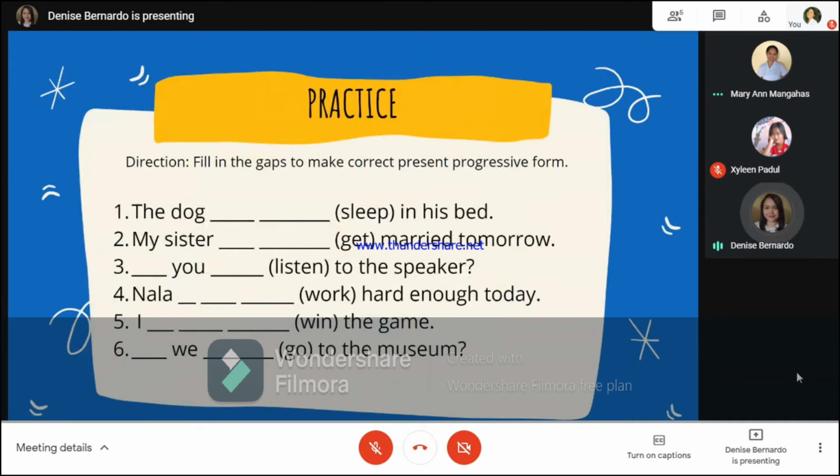So now, let's practice. I want you to fill in the gaps to make the correct present progressive form. I will give you 5 minutes to answer, and later on, I will call somebody to answer. Am I clear? Yes, ma'am. Okay, start answering now.